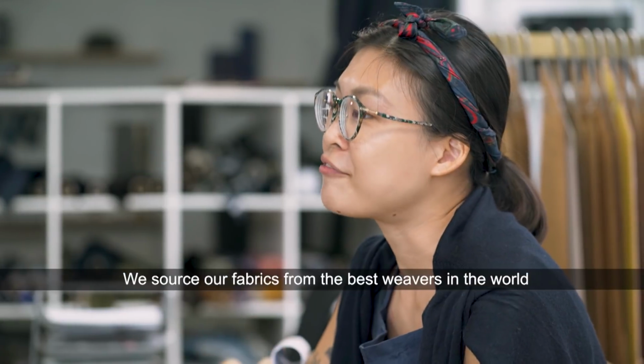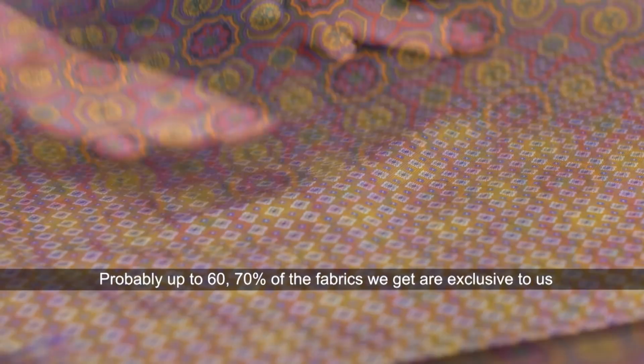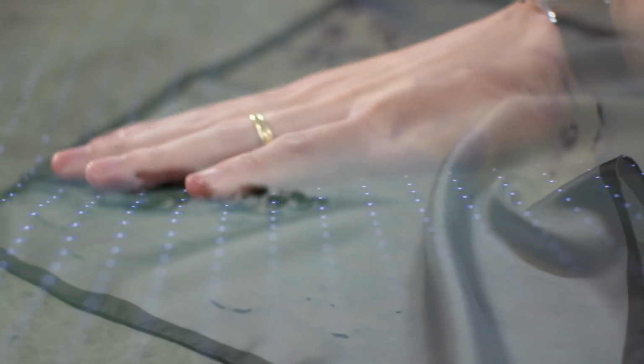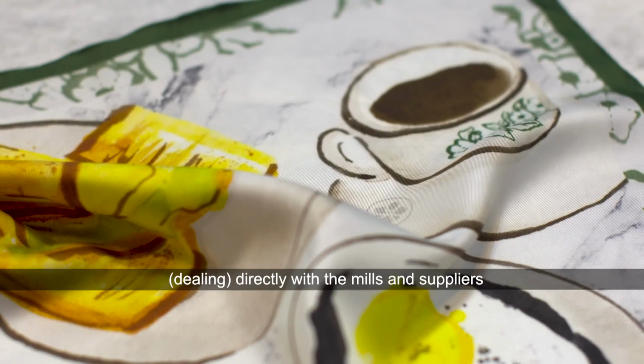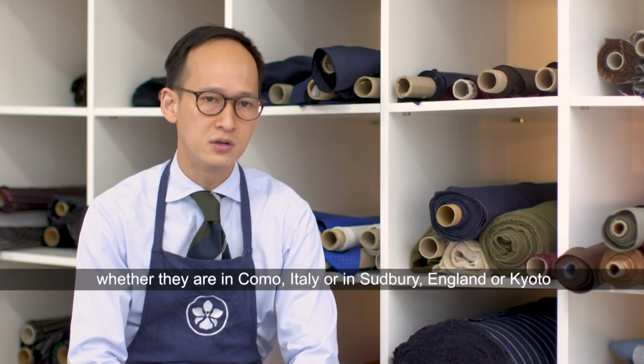We source our fabrics from the best weavers in the world. Probably up to 60-70% of the fabrics that we get are exclusive for us. That's a result of the close relationship that we have directly with the mills that supply us, whether they are in Como, Italy, or Sudbury, Suffolk, England, or the mills in Kyoto.